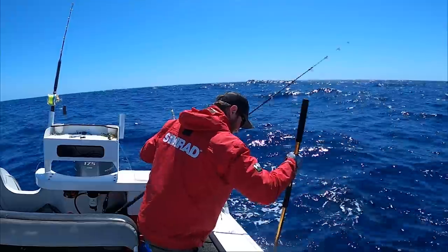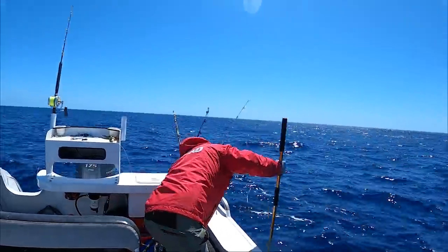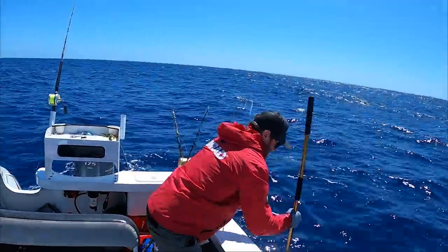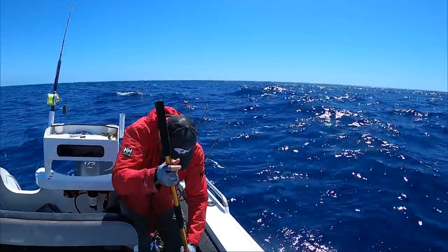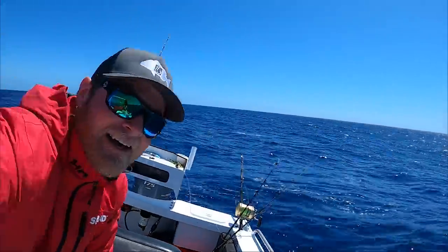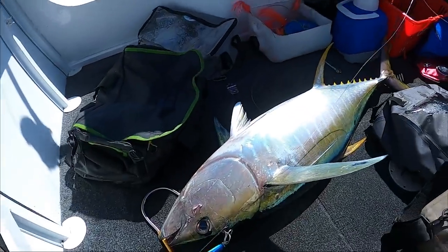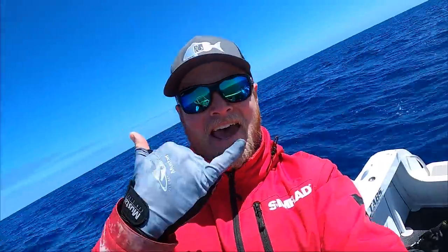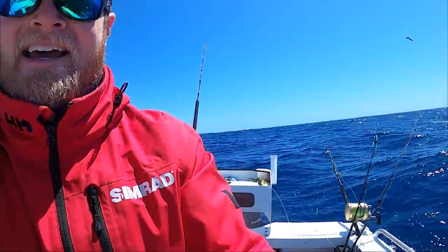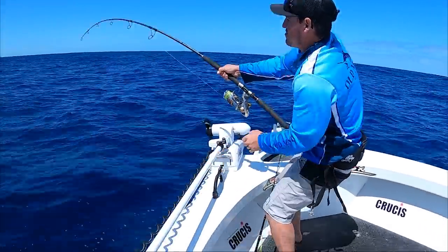Oh, yep. And got it! Woo! Holy crap! Yellowfin on a stick bait! Yeah! Yeah! There you go, Shauno. I can see it. You can see it? Yeah, it's coming up.